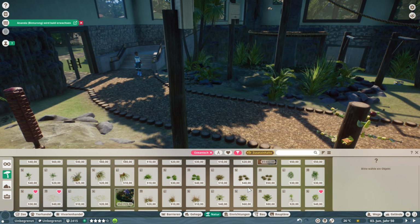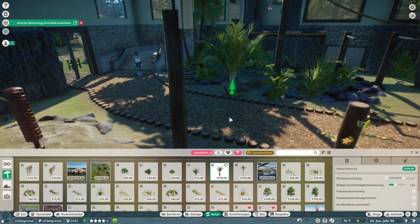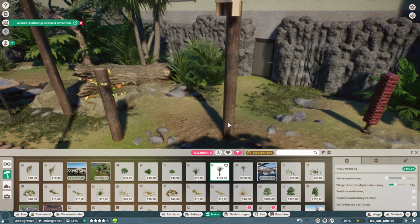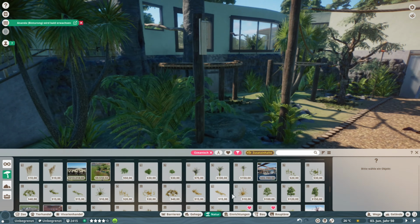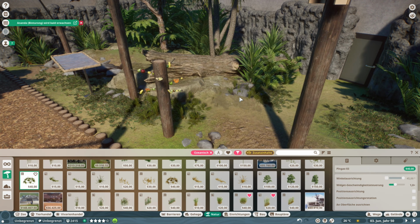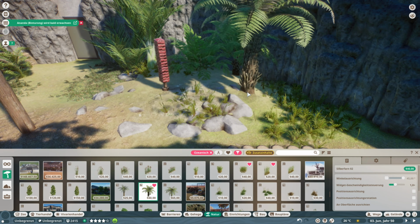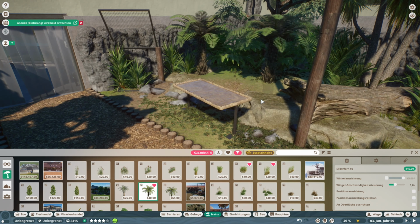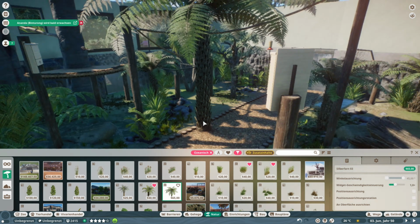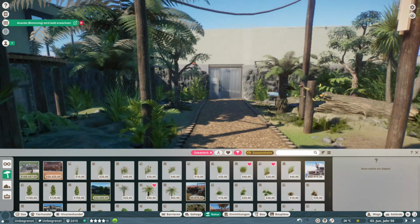Yeah, and I would love to put these ferns in more often, but they are so huge. I really do love them, but yeah, even in this big area here, it is quite impossible to put in those huge ferns because they take so much space, and that will cost a lot of the traversable area for the animals, so I didn't want to put too much of them in here. And I also do love these fern trees. They are so beautiful.